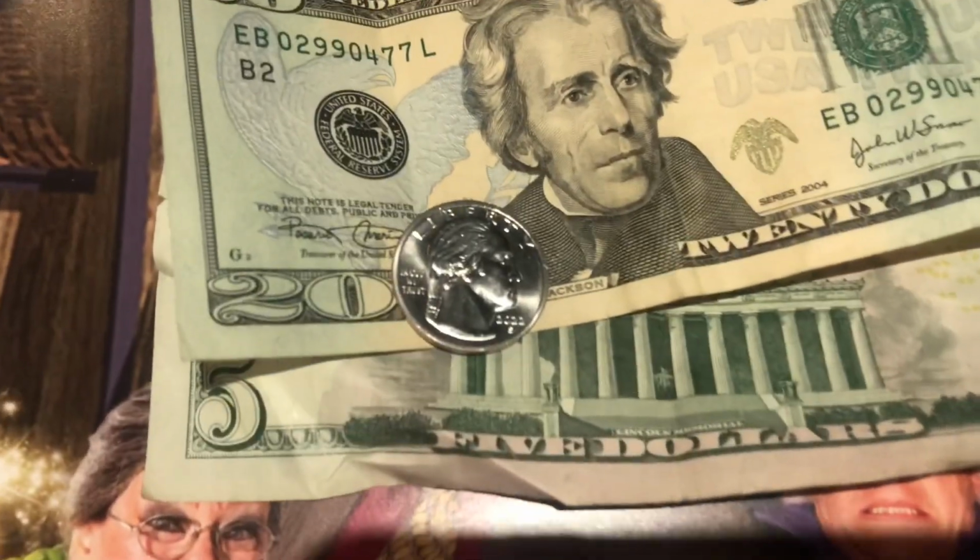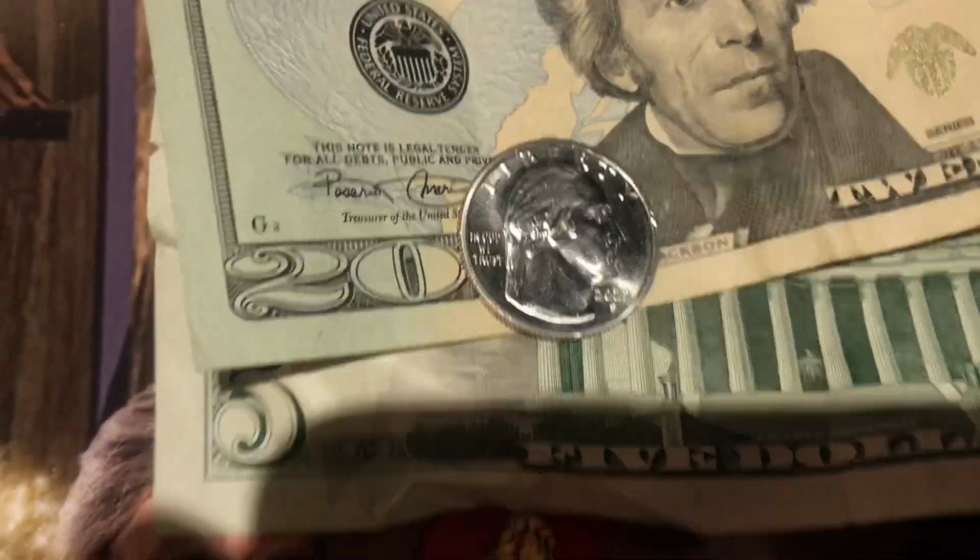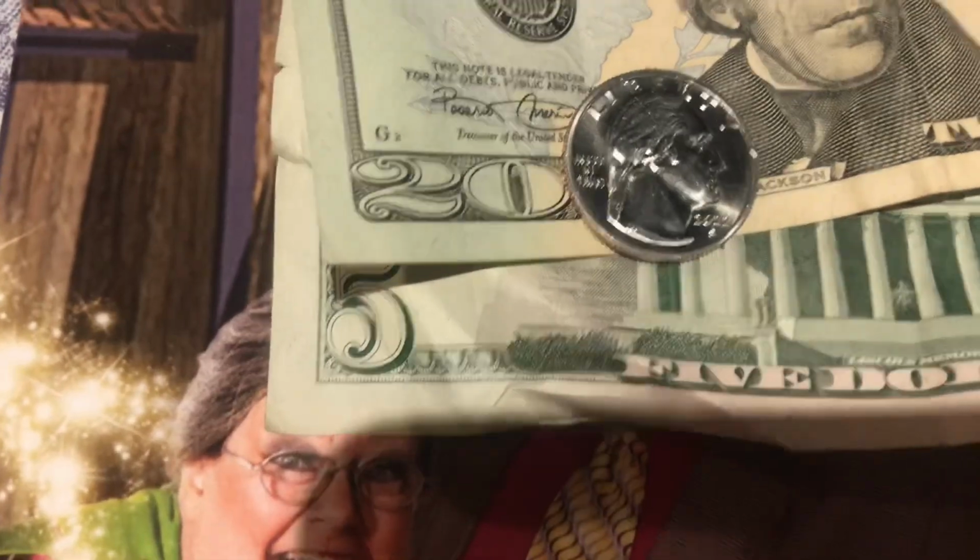And there it is, the full tip, including that San Francisco Sally Ride quarter. Hatfield and McCoy dinner show near Dollywood in Tennessee.